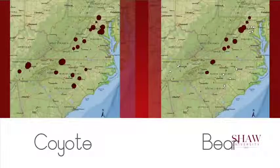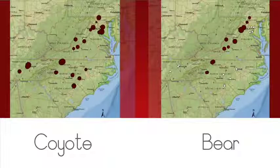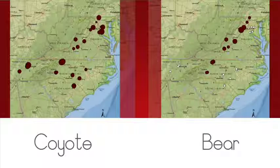So this is an overview of some of our results from our park surveys. 32 parks scattered across 6 states. Here you can see just some of what we can do, saying, within these parks, where do animals live? Where do they not live? You can see the bears are in the mountains, but not in the Piedmont area. Coyotes are pretty much in all of these parks, but in some parks more and some parks less. So there's definitely a lot of variation. We've shown that with the size of the circles there.